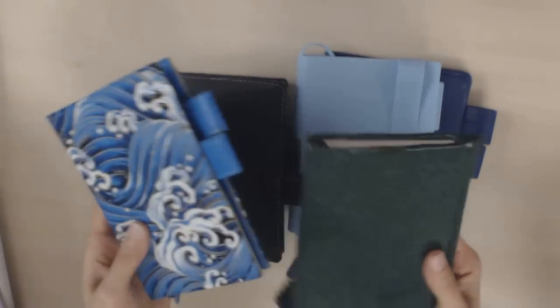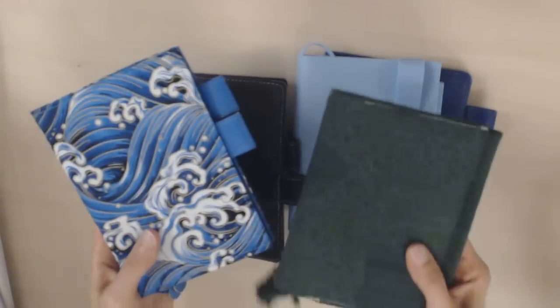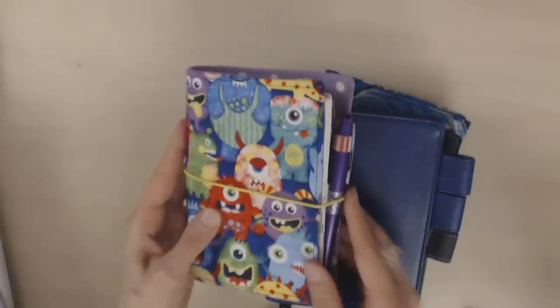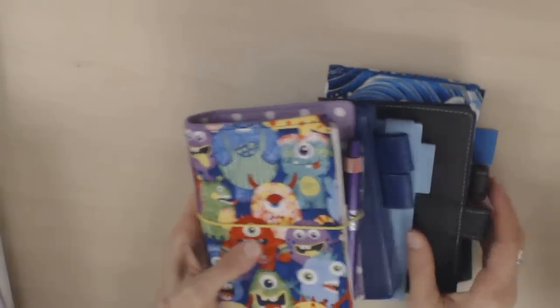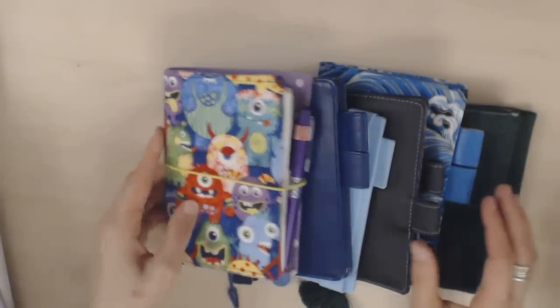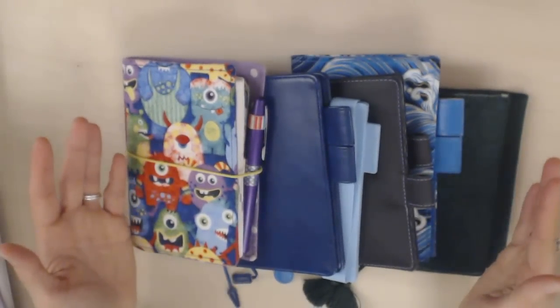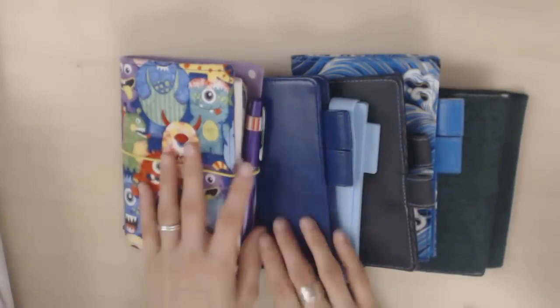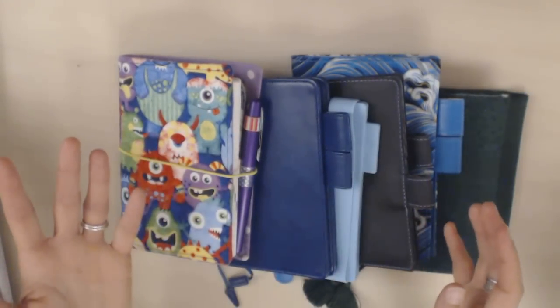So for my A6 Hobonichi, I've got this fabric cover. This is fabric on the outside and faux leather on the inside. This one is faux leather. This one is silicone. This one is faux leather. This one is fabric, but it's completely different, all colorful. And so having all of these different covers makes me feel like it's a constant surprise, and every time I put a new one on, the planner takes on a completely different personality, because when you look at it closed, it looks totally different.